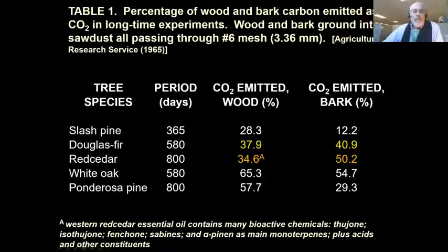So in this example, you'll notice here that wood tended to emit more carbon dioxide, meaning it was being digested faster than bark in slash pine, white oak, and ponderosa pine. Interestingly, in this experiment, the wood of Douglas fir basically decomposed about as quickly as bark did. And in one species, red cedar, the bark actually decomposed faster than the wood did, which actually makes some sense. If you've ever worked with red cedar, you know that the wood of red cedar is actually infused with lots of essential oils that retard decomposition, things like thuyone and isothuyone, fenchone, and lots of other stuff. So there's some rot resistance in cedar wood, which is showing up in this particular research. But generally speaking, bark takes a longer time to decompose than does wood.